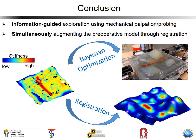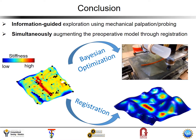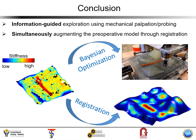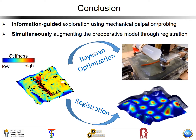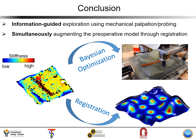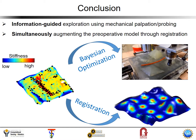This video illustrates the full framework. We use Bayesian optimization to tell the robot where it should go next to gain maximum information, and we use registration to overlay the predicted stiffness map onto a preoperative model of the environment. Therefore, we help the surgeon regain some of the lost haptic awareness and the lost spatial awareness.